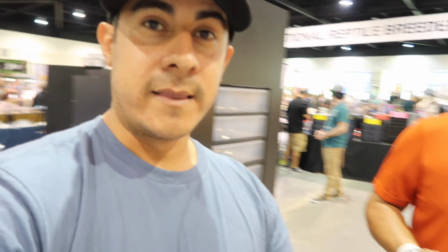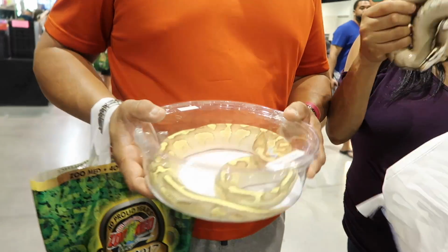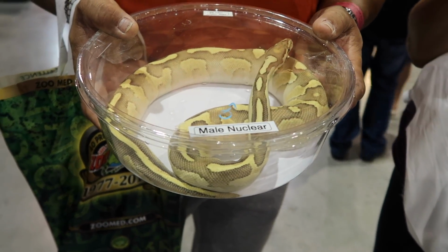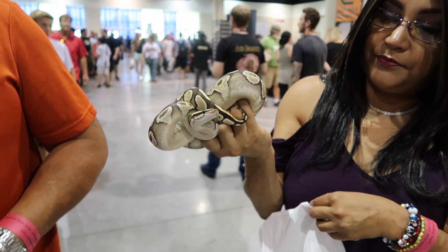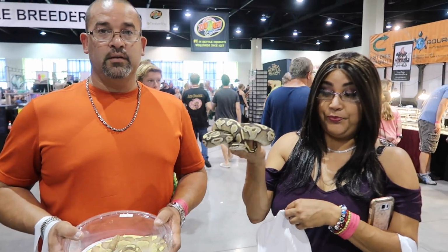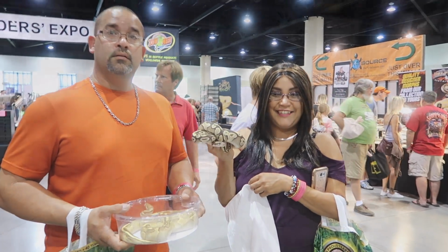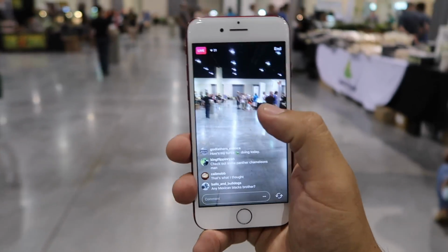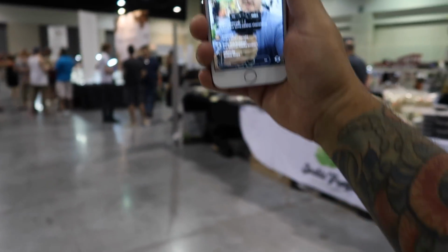Thank you. All right. Let's see what you guys got. Ready? So right here, what is that? A male nuclear? Oh, wow. He's a good size also. Yep. And then right here we have, what is that? Mojave? Mojave Pastel. Nice. Now, what's that? Male? And that's a female. Female? Well, congratulations, guys. Beautiful pickups. Thanks for sharing that with us. Doing a little live on Instagram. You guys are gonna be on my vlog.